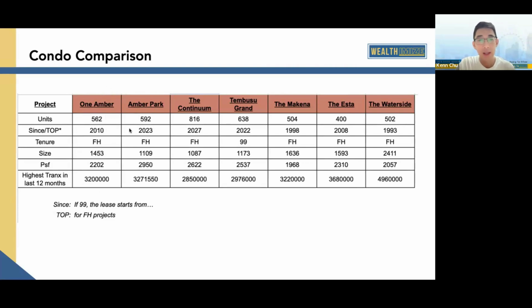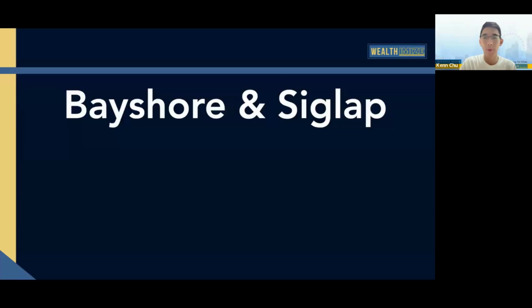Of course, a very new one, Amber Park. Continuum still building. Tembusu Grand is a new one. So very interesting, you look at this. This one is freehold, 2.8. The 99-year can also go up to 2.9 already. Of course, bigger, so the layout is different. But you can see that these are the kind of pricing we are looking at. Freehold Amber Park at 3.2. Makina, much older, but still, if you have good size, the size is very good. 1006, you still can get 3.2. The S-Star 3.6. You see, all the good size ones are actually doing very well.